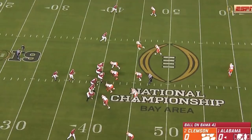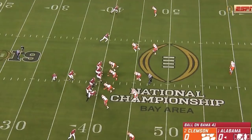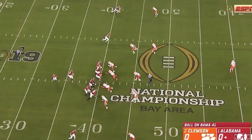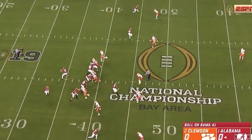Let it roll here. You remember all the weapons Alabama had and still does have, right? First round pick. Irv Smith ended up being a second round pick. Both of these guys ended up being first round picks. First round pick at running back, Josh Jacobs, Tua Tagovailoa, top 5, top whatever pick is when he comes out. Another great team, right? Offensive line was the truth and everything, but that's why they play the game, right?